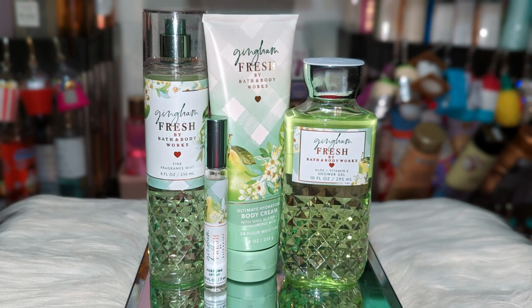That's going to complete my review with Gingham Fresh. Let me know what do you think about it. How do you like it? Stay tuned for the layering combinations. We'll be coming up next.